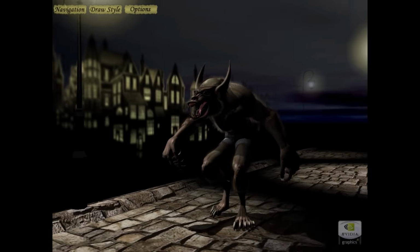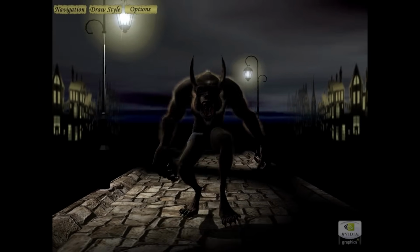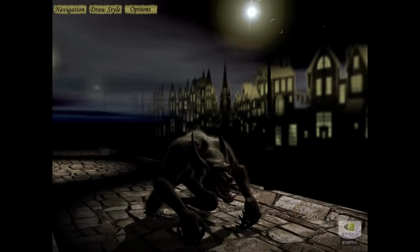These demos highlight the rendering of real-time volumetric fur, and for the first time, hardware-accelerated anti-aliasing.